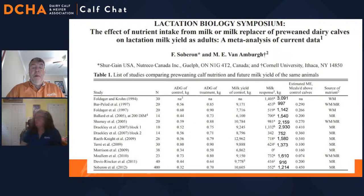So this is from a meta-analysis paper, which takes a whole bunch of other studies and puts it together. So you can see there's like 13 different studies here. And if you look, this is in kilograms on the left, so I put in pounds. These are the difference in milk production they've seen, the increase in milk production associated with higher milk feeding, okay? And you're going to ask, well, what is higher milk feeding? And I don't know that I have a minimum amount that I think you should be doing.